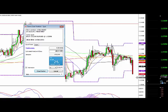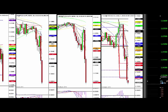So my strategy so far is working with regards to this euro dollar. It's getting closer. Let's have a quick look at some of my smaller time frames. Yeah, okay. We're getting closer. Let's put that back onto the hourly chart.